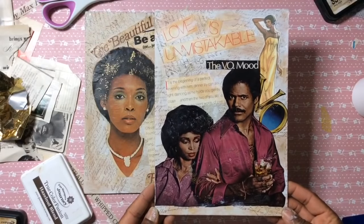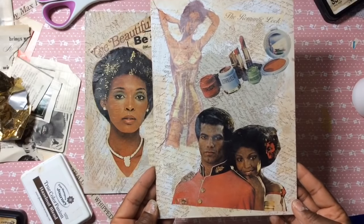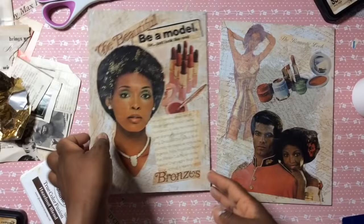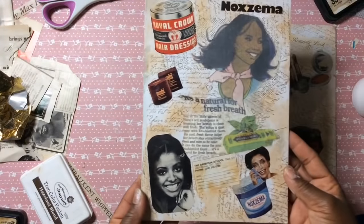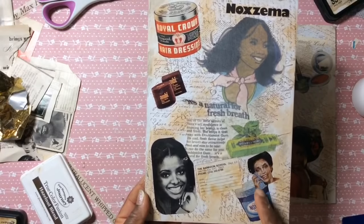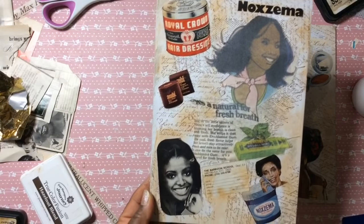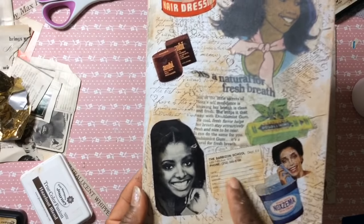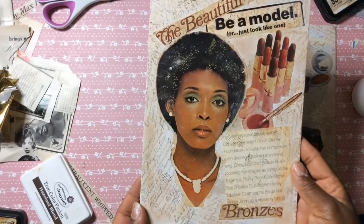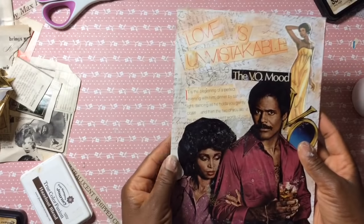Okay, so you see the front of my cover. I think I'm done, but I might add some more texture. I'm not too sure. And I love on the other side of this board how I've added the foil to the woman's fro. I just love that. And all the things that I used growing up and still use. The Noxzema, the Ambi, the Royal Crown. Never wore this makeup, but my aunt wore it. And I just love this journal.